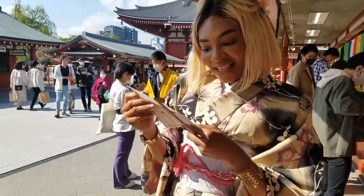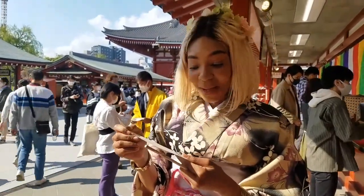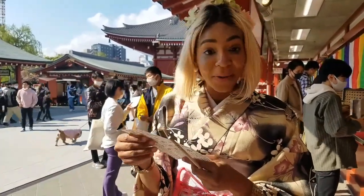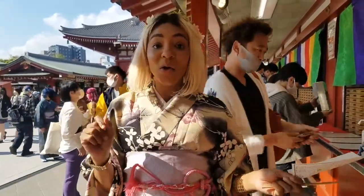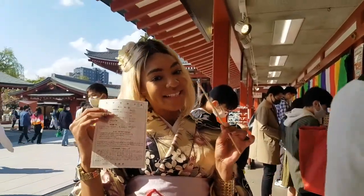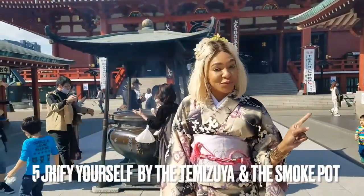It says, if you are sincere and honest, your desire will be successful by blessing. Yes, a lot of treasures will come by boat. Okay, whenever you go, you will be happy. Oh my god, let's go. Because I want to be happy. That's my omikuji, guys.